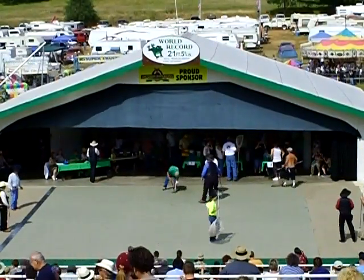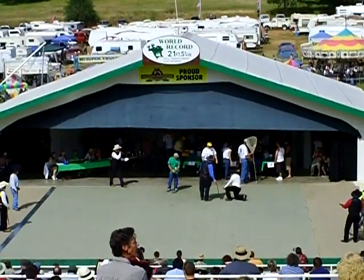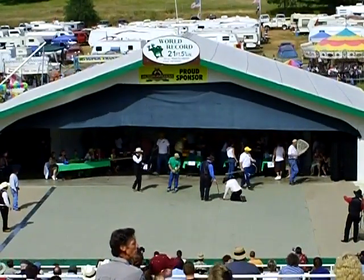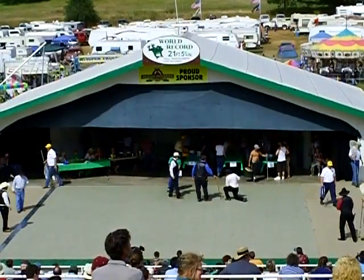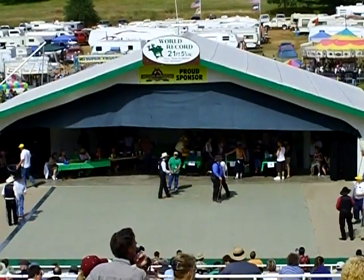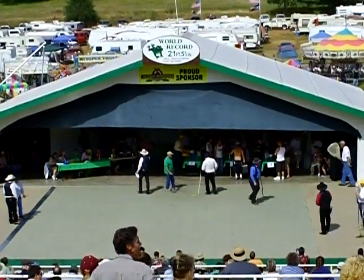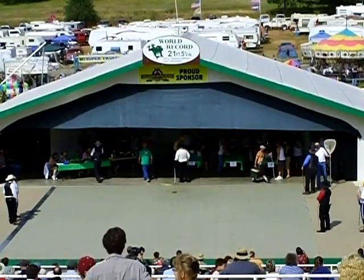John Cole, you're up next. John Cole will get this mark here for Caitlin. Talk about a close call. 8 foot 1 3/4 inches. 8 foot 1 3/4 inches.